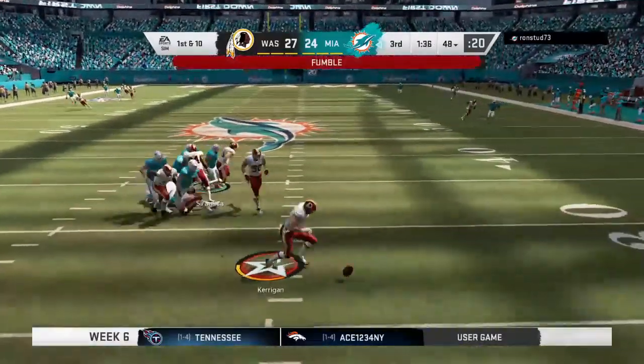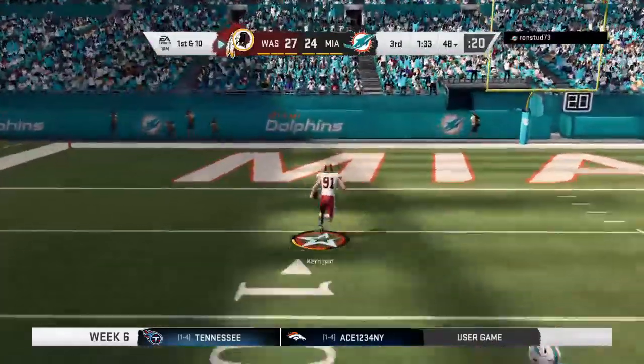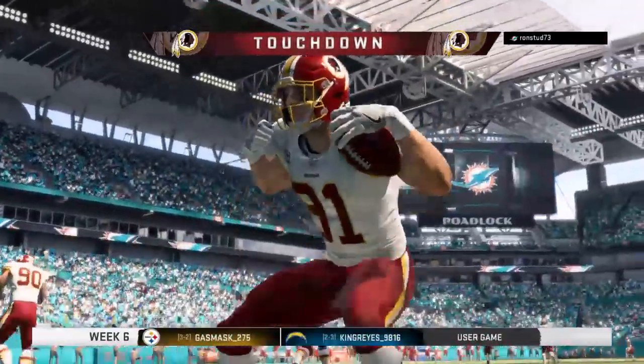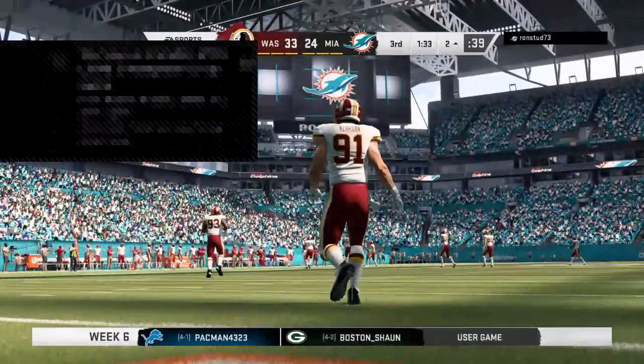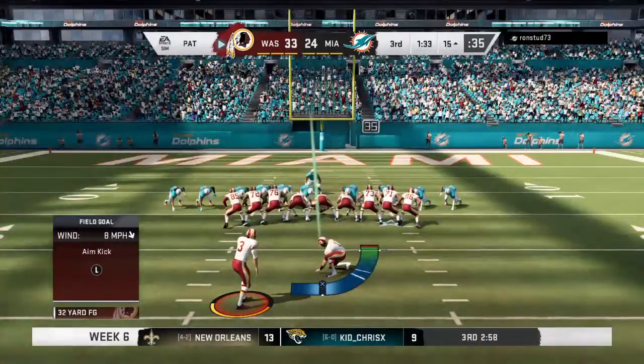Oh, Rosen is stripped of the football, and the Redskins scoop it. And he gets it back into the end zone. It's a fumble recovery leading to a Washington touchdown. This was a close game. They needed a little breathing room, and they got it right there on that return for a touchdown.